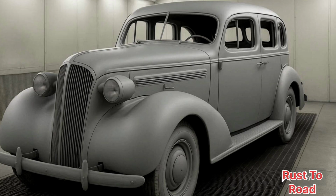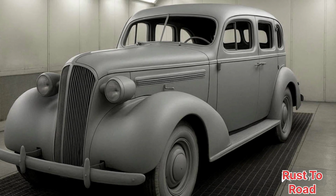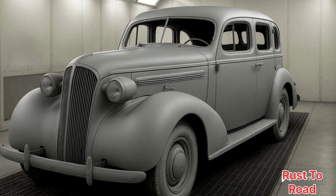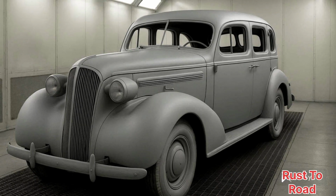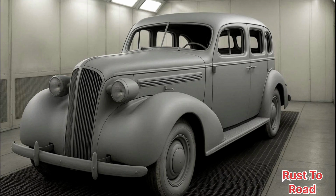After countless hours of sanding, the body is finally ready for primer. The first smooth coat covers the repaired metal, sealing every panel and revealing the true shape of the classic. For the first time in decades, the car no longer looks abandoned. Its transformation is becoming impossible to ignore.